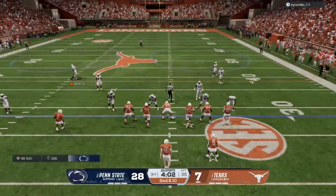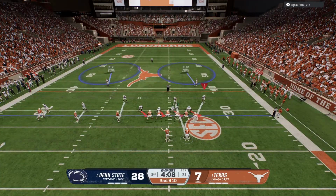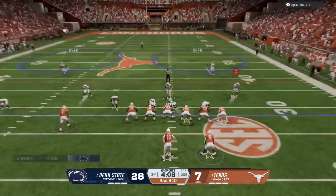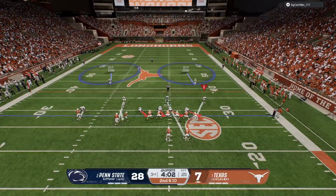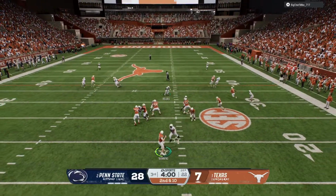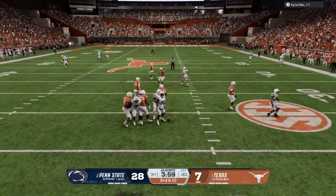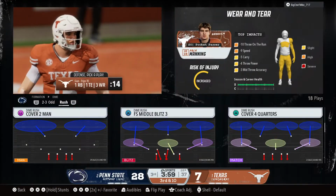They're dealing with a second and long. Wide receiver comes in motion. Second down, they'll go to the air. And he was hit just as he was releasing the pass, and it falls to the ground incomplete.